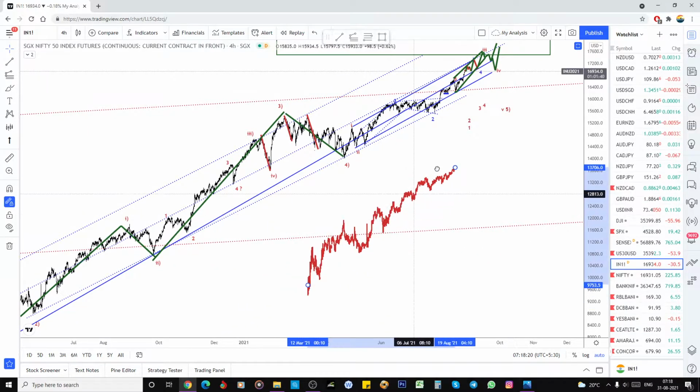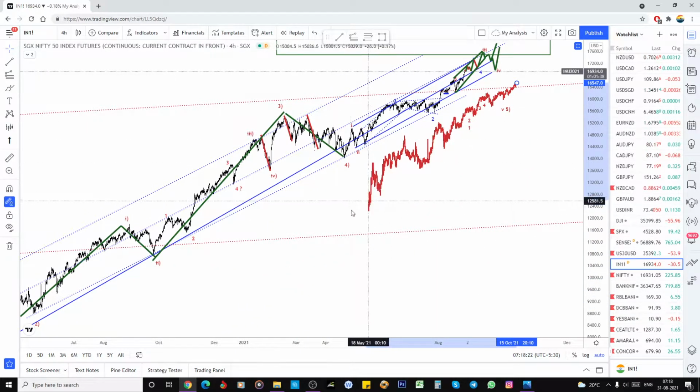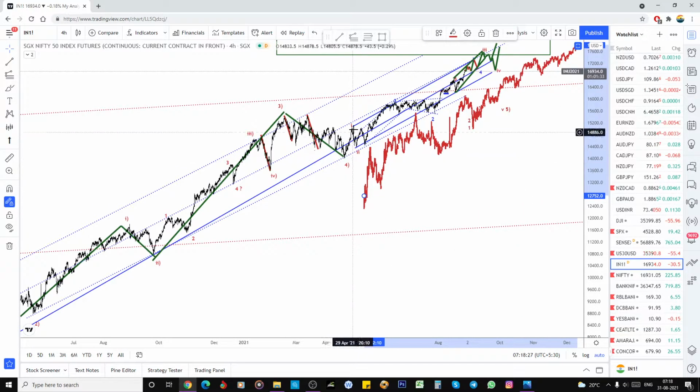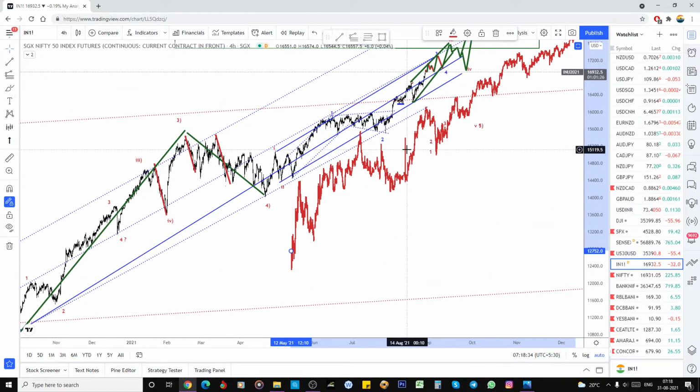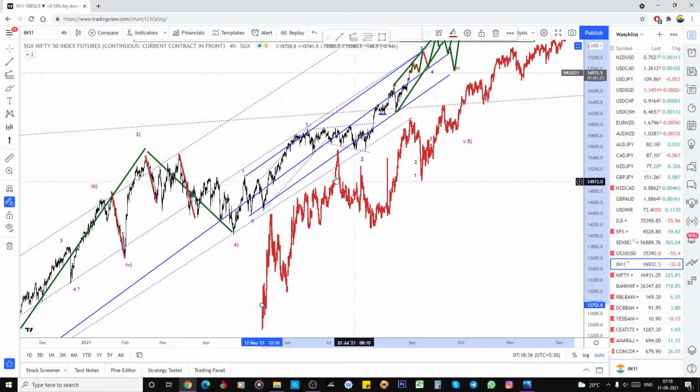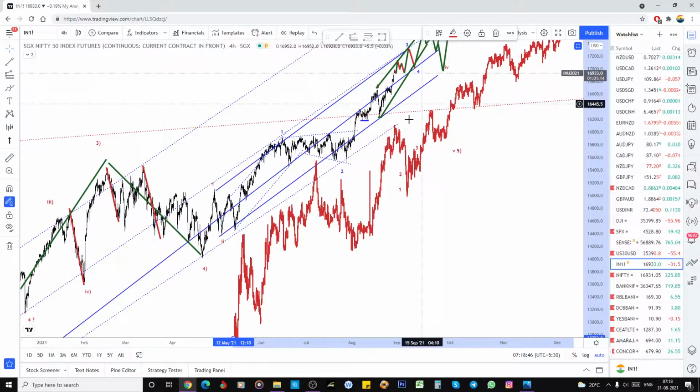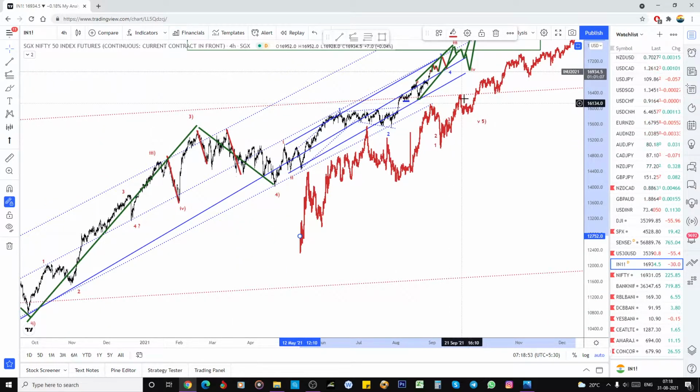If you see here, I will explain in detail. See, this is wave 1, this is wave 2, right? And later onwards, this is the same kind of formation here, and it took nearly this zone. So it is also the same consolidation period. So like that, now it is going here. Later onwards, it fell aggressively. So like that, it fell aggressively here also. So now we are in this zone.